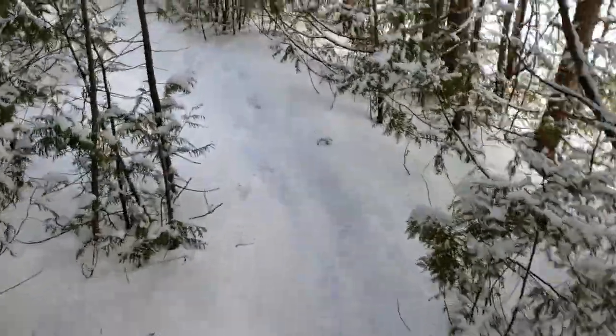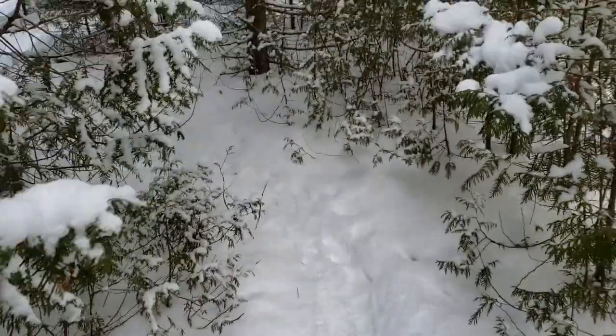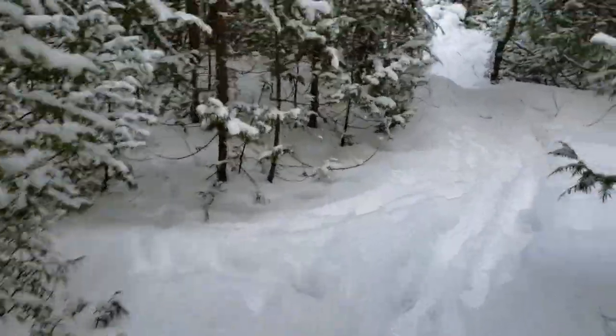Thanks for coming on a little hike out here with me. Beautiful, beautiful surroundings. I just love that freshly fallen snow, although every once in a while I get a little mini blizzard because the wind starts blowing all the snow off the tree limbs.